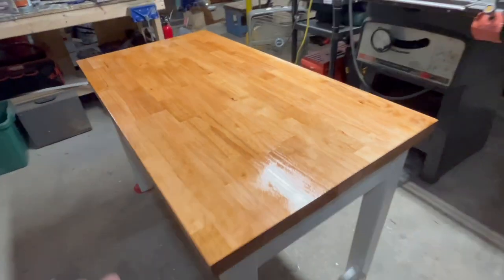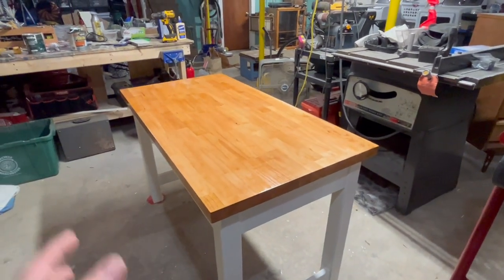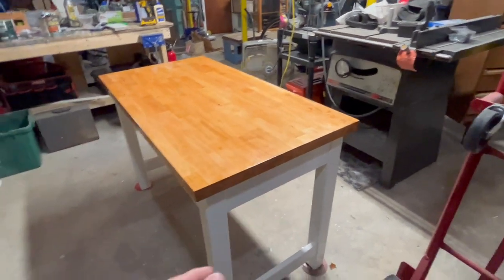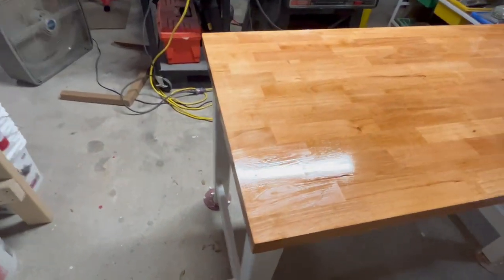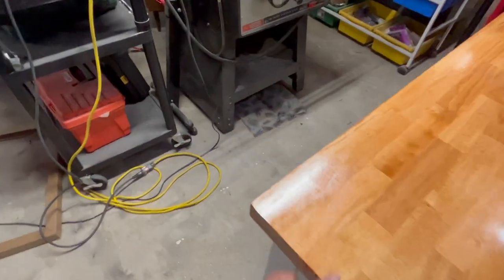The thing when you're poly coating a butcher block, really anything, is you've got to watch for drips and runs, especially on vertical surfaces. So the edges of the table were very quickly forming runs. So I had to run around with a wet brush and just kind of go over the edges.